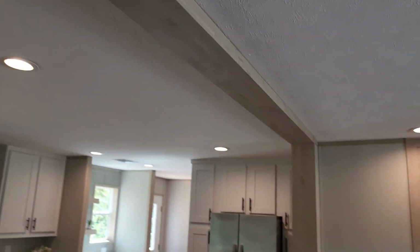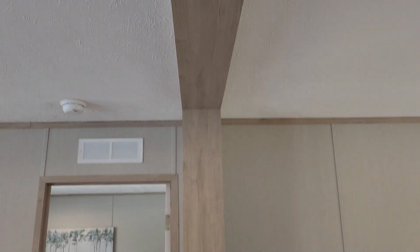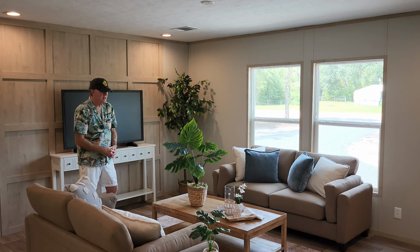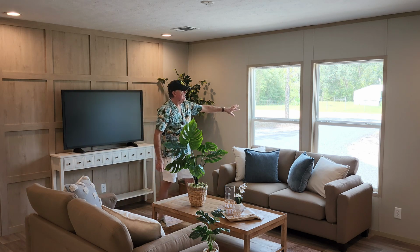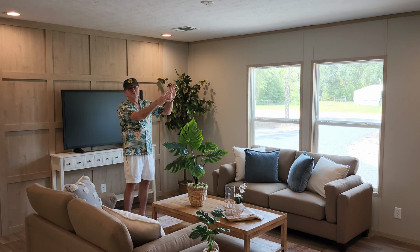Not only did they put the seam across the roof or across the ceiling, which really looks nice, but they brought it on down to the sides, both sides, to finish it off nicely. And it blends well with the floors that they used. You've got a nice open area here. You've got your two windows looking out to the front yard, which I really like. And then of course the door also has some windows there.